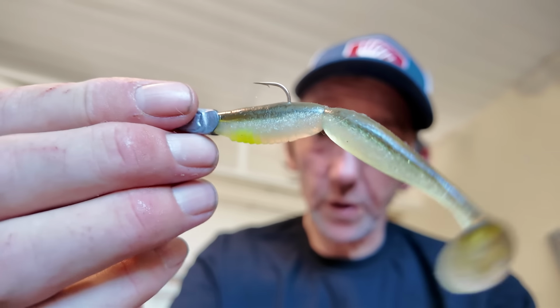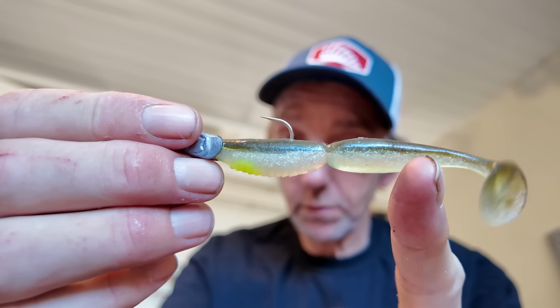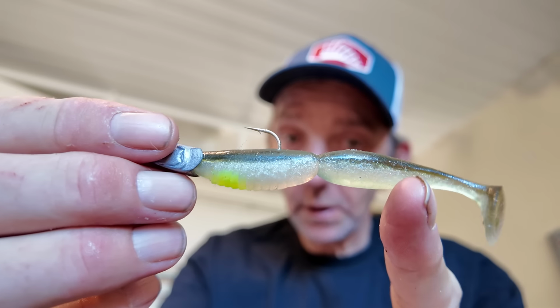I like to have naturals and then some unnaturals and what have you. I like it in 5-inch, 6-inch. Not so much at this time of year. Later on in the year, a lot more. Although somebody showed me a fish that was barely bigger than the lure that hit a 6-inch. But this, I will fish an awful lot this time of year. This is the 4-inch spindle worm in IU, right? So, absolutely.